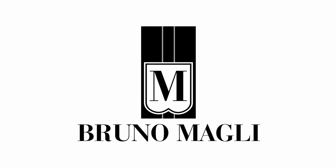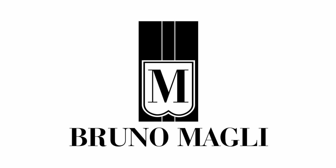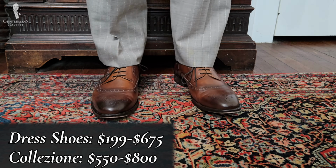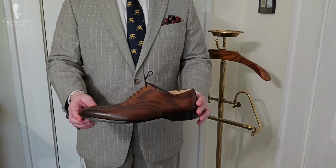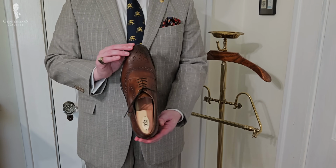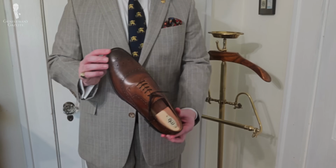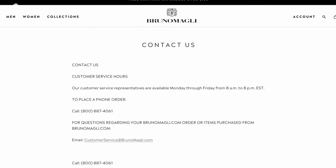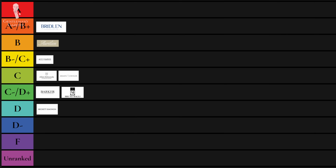Bruno Magli are thoroughly middle-of-the-road shoes. They have the combination sole, which is a hallmark of not high-end shoes. The lasts are neither clunky nor refined. The materials are decent, and Jack really likes them because their last fits him well. Abe had issues with squeaking soles and unresponsive customer service. Overall grade is C or C-.